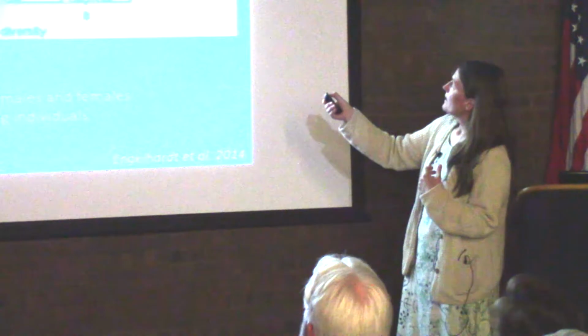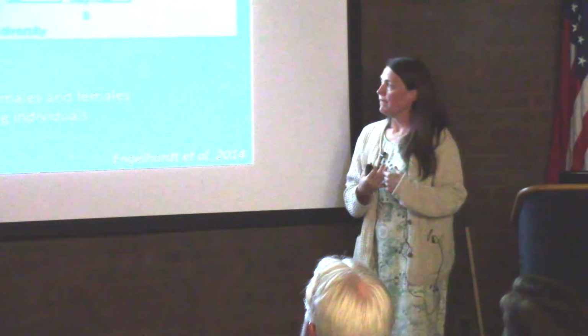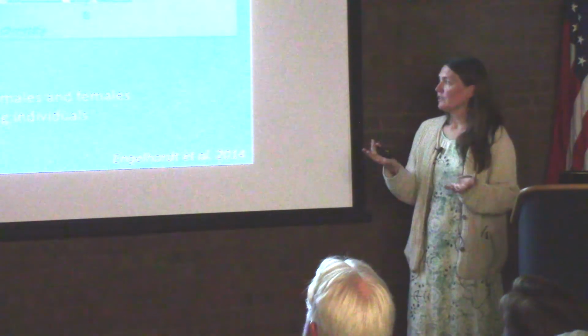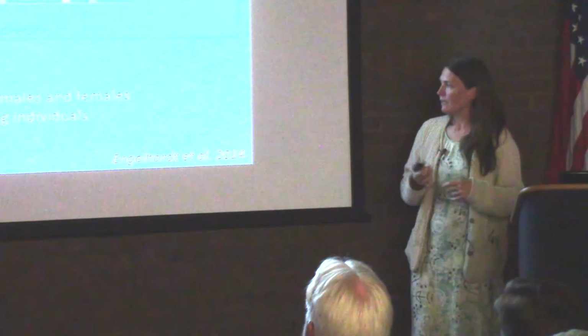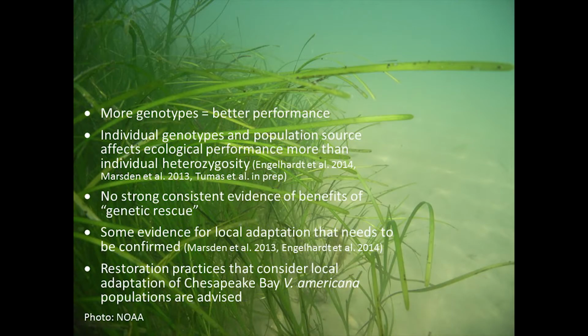And then at the same time, if you look at the absent histograms, that goes down. And so essentially, again, that means that more genotypes yield a higher probability of having both males and females and a lower probability of non-flowering individuals. Okay, so more genotypes, this is essentially my summary here. More genotypes yields better performance.